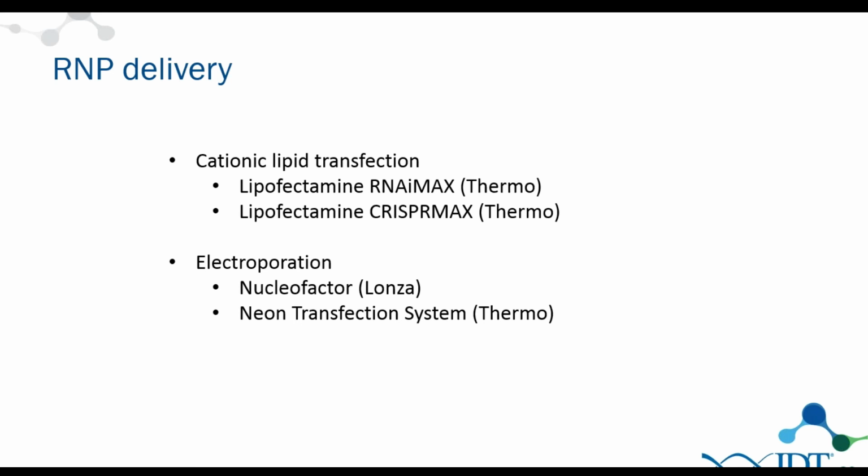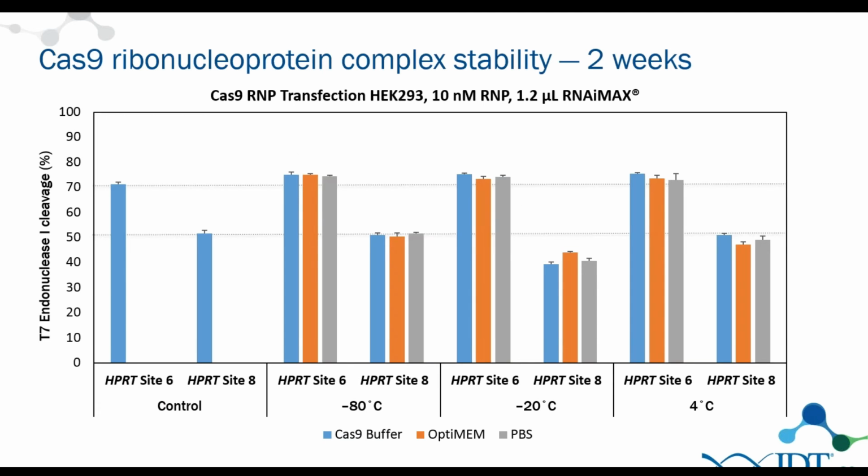One of the questions that we often get is, how stable are those RNP complexes? We are right now in the process of starting a study to measure the stability. We now have data, which we show here, for a two-week stability study at 4 degrees, minus 20 degrees, and minus 80 degrees. And we see that there's hardly any degradation, not to say that there's actually no degradation at all, so it's very stable.